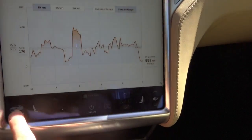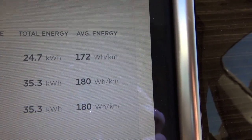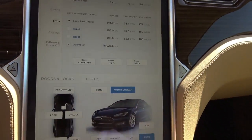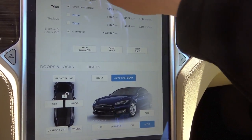I really drove this car like a miser, like a little grandma. You can see our trip here. Yesterday was 143 kilometers on an average of 172 watt hours per kilometer. I didn't drive it like a madman or anything, but I was kind of babying it. Anyway, it was a lot of fun.